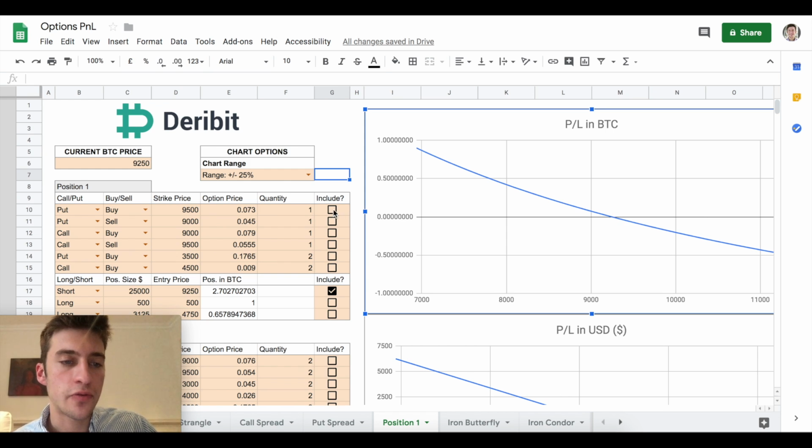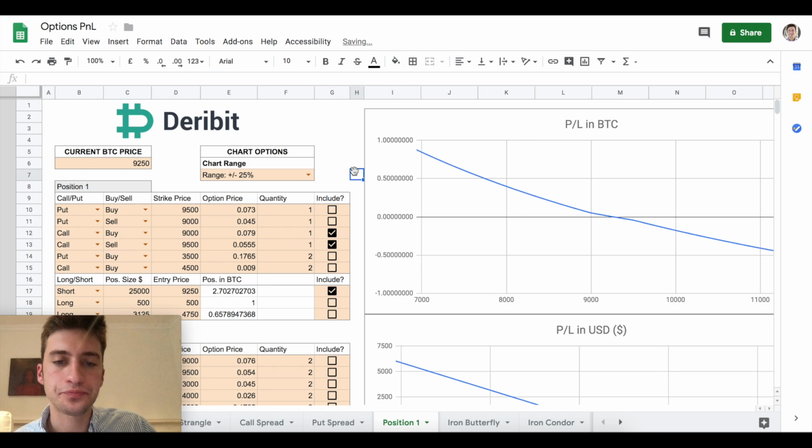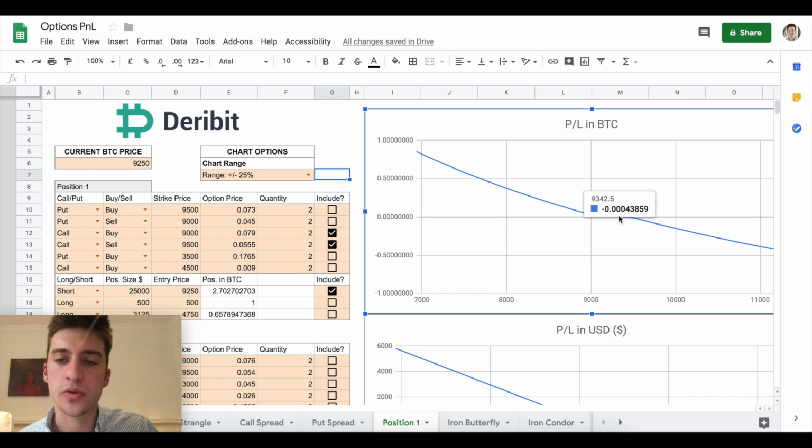That's a short. If we just put on a put spread, actually no, that would not be good. If we just put on a call spread, let's do 2. If we have a call spread, then our new break-even price is about 93.40. As you can see, you actually gained a better break-even price, even though you shorted at 92.50, because you bought a call spread. You would make money as long as price is below about 93.40.